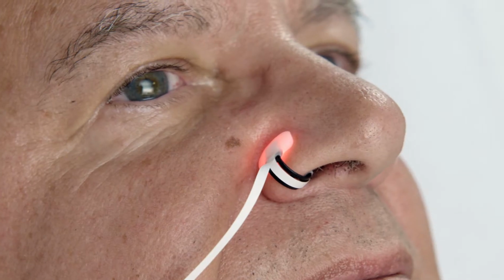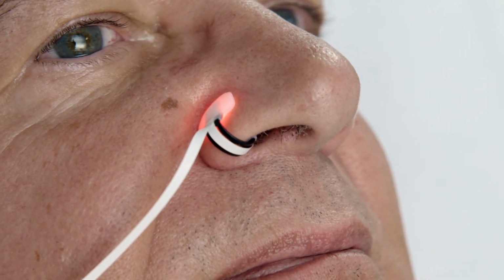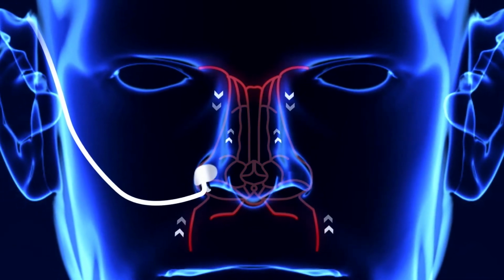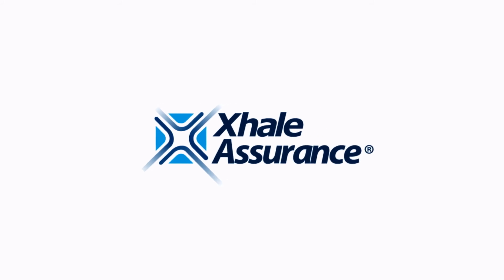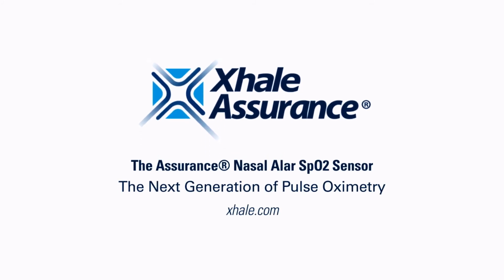From the OR to PACU to critical care to the floor, one patient, one sensor, one cost. The Alar sensor provides monitoring at the optimal location with the highest rates of perfusion. It is therefore less affected by the issues that plague other sensors. The Alar sensor is a great one-and-done solution for optimal pulse oximetry monitoring.